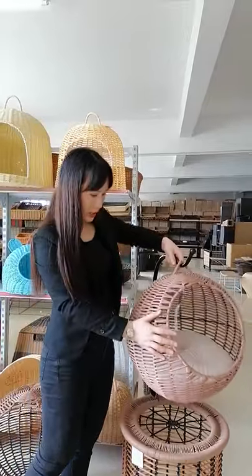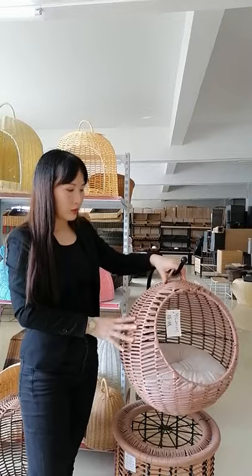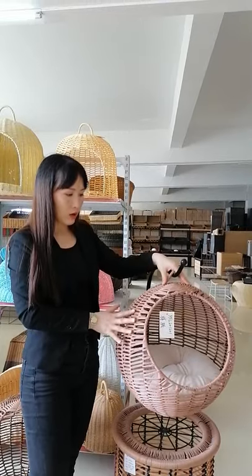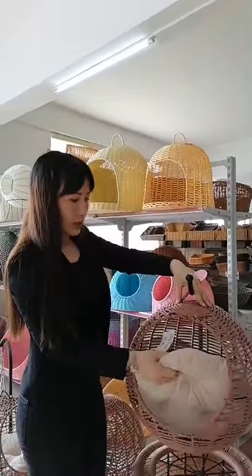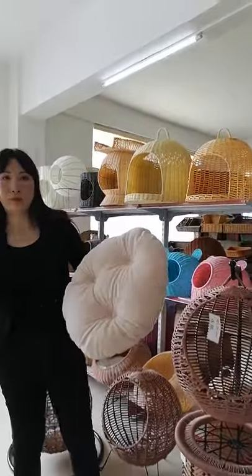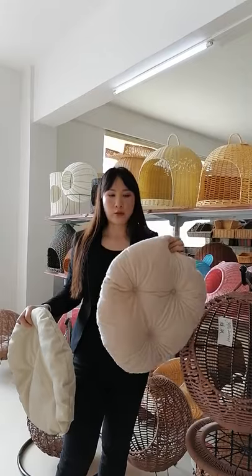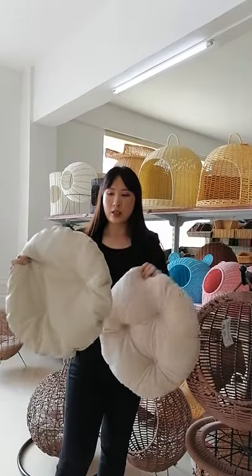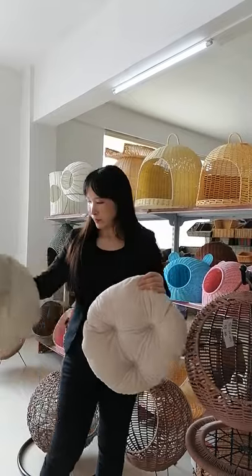This one is made by PE rattan. PE rattan material is washable and has high UV resistance. Inside this one, we have another different cushion. This one is softer and it's for winter use. This one is cool, it's for summer use.